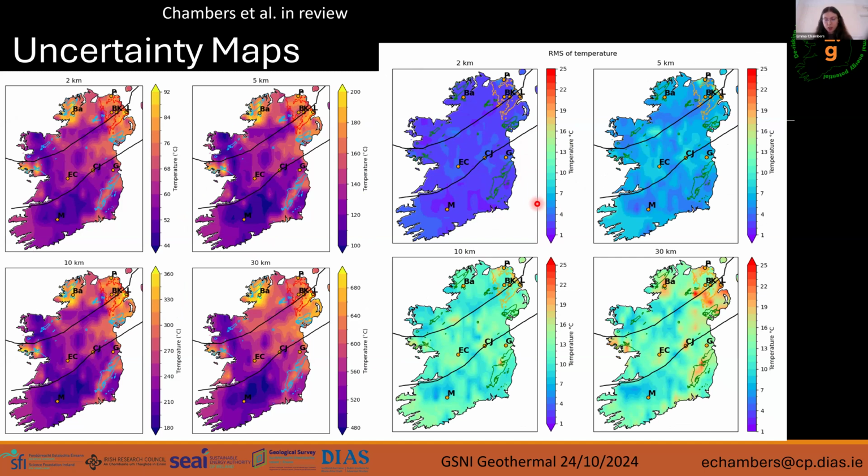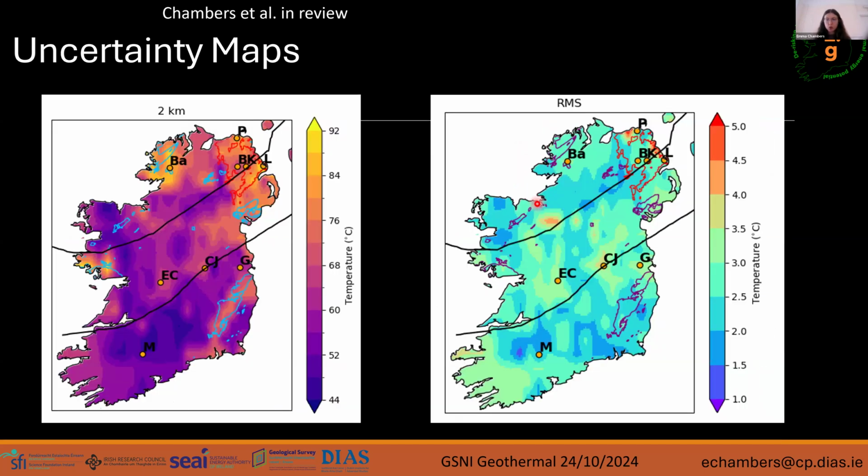Now, there's a lot of variation because I kept those fixed, but if we just look at the 2 kilometers, you can see that for the majority of regions, our uncertainty is less than 3.5 degrees Celsius at 2 kilometers depth. Obviously, as we increase in depth, that uncertainty is going to increase, but that's expected, and shallower it should be slightly less. So this is good.